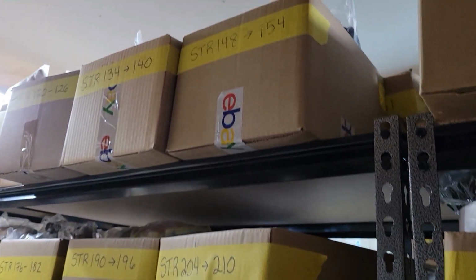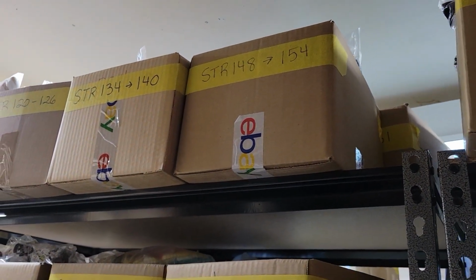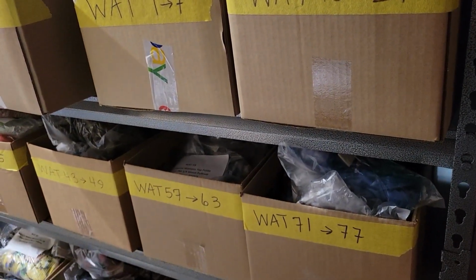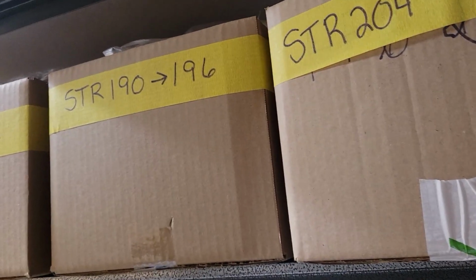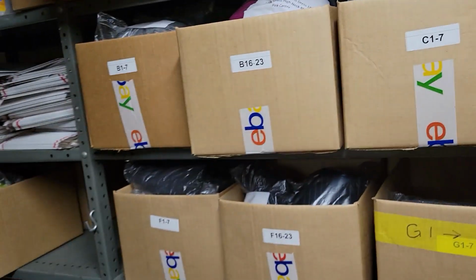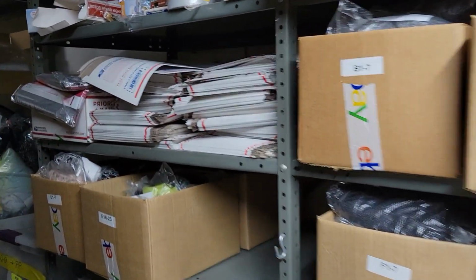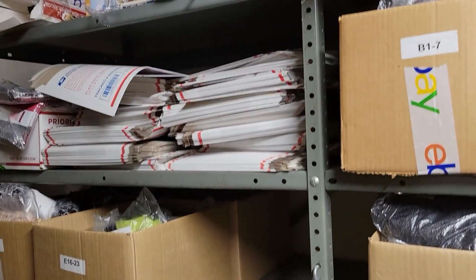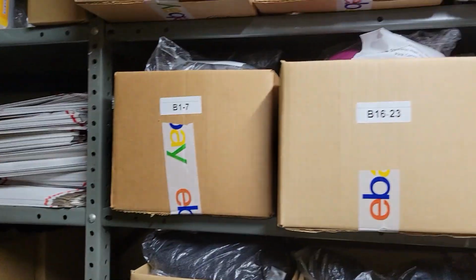My dogs are barking. Here we're starting some patterns. We got striped, tie-dye, watercolor. Again, there's 7 or up to 10 items in each box. We've talked about that before. Over here, I'm just showing you this because it's changing a little bit. Here's where my flat rate envelopes are and my padded flat rate envelopes. I try to keep at least 300 or 400 in stock at all times.